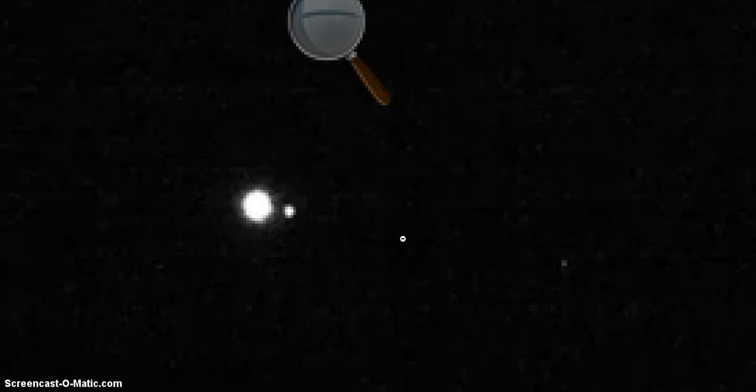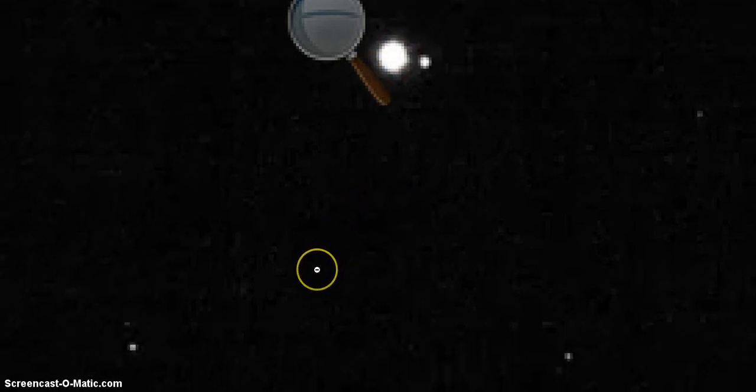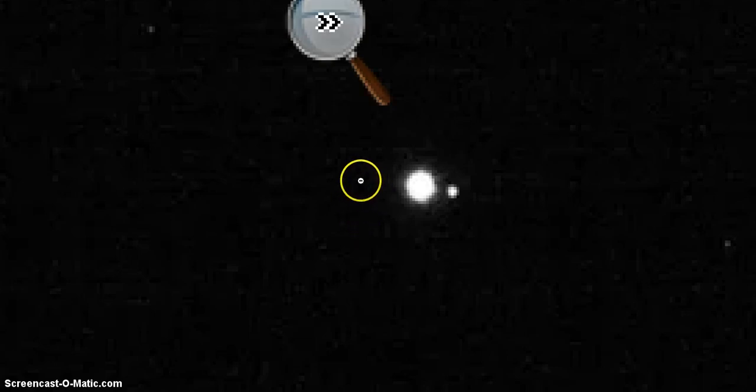As you can see, around our own planet, there looks to be objects, some of them to me even look like they may have a reddish hue to them. They look like round, dark objects.